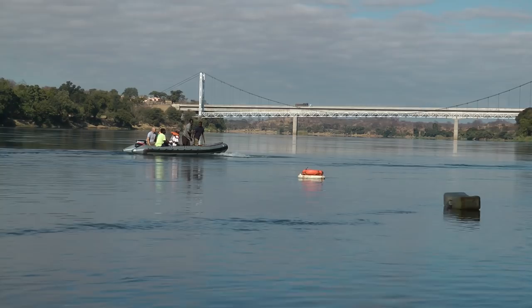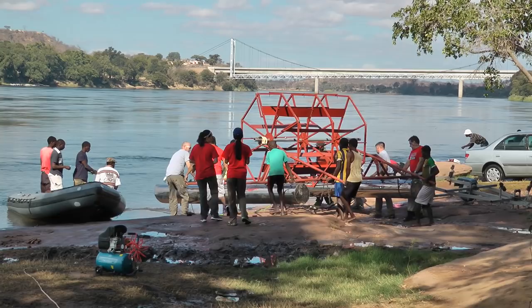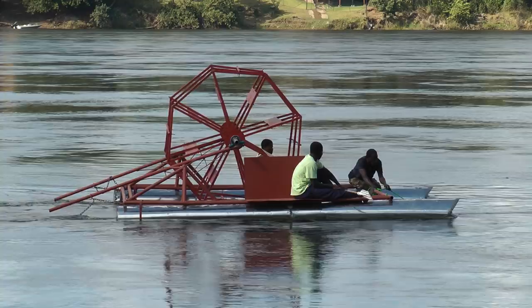A rope and floats were connected to the steel wire so that the wire would not sink to the bottom and get lost. Then, the water wheel platform was launched. This is the lightest water wheel made to date, because the pontoons are made of 0.9mm stainless steel. Guiding the floating platform using paddles, the team of locals gently pull the steel wire and move it into position.